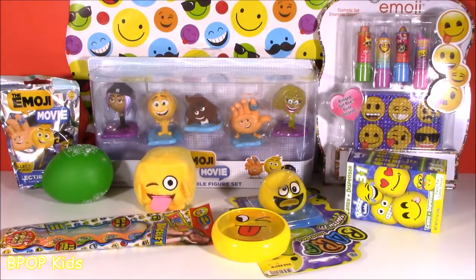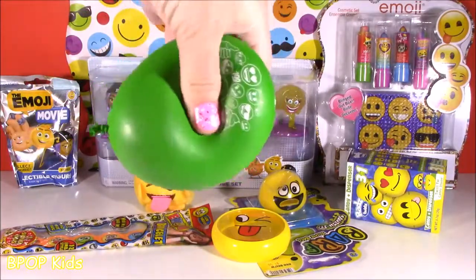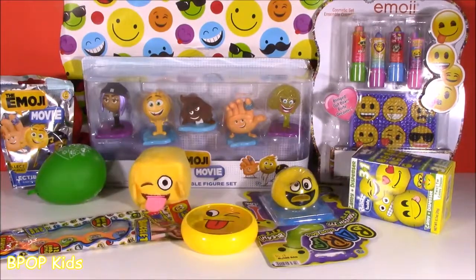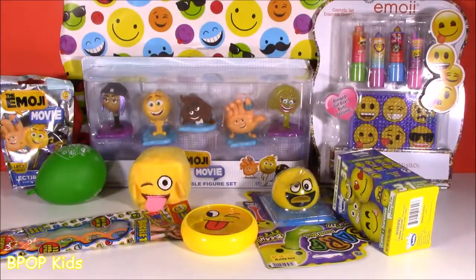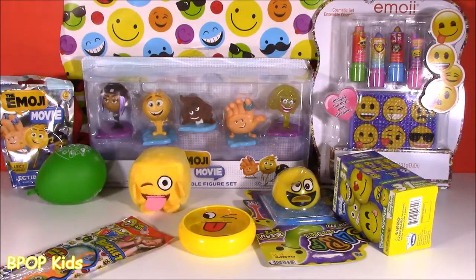We got some blind bags, the minifigure set from the movie. We even have, look at this, you know I had to do it, homemade emoji squish. We also have some emoji lippies, a cosmetic set, and some candy. These are super cute, never seen them before. We got slime, bracelets, you name it. If it's emoji, it's right here. Let's take a look.